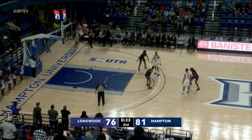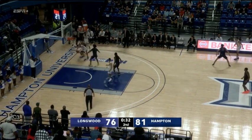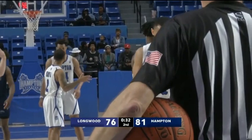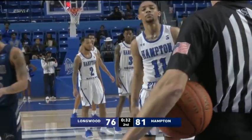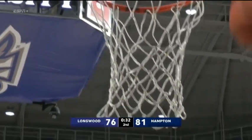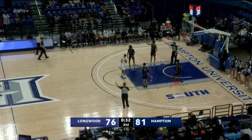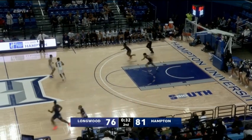And Hextall will inbound the ball here for the Pirates. And Griffin gets the ball. And he is fouled by Munez. So Griffin will go to the line again for free throws. See if Griffin can convert on these free throws. First one is no good. Like we just said, free throws are important. Free throws are very important. Second free throw is no good.